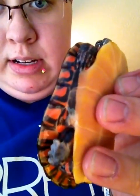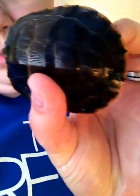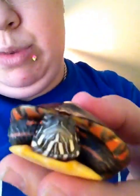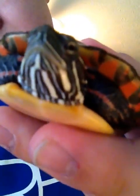She's not as nice of a turtle. She's very cranky all the time. She's an Eastern Painted Turtle. Really plain yellow plastron. Orange sides. Nice scoot. Beautiful little turtle. Say hi to the camera. Alright, so that's my turtle. That's Tequila. Little pain in my butt.